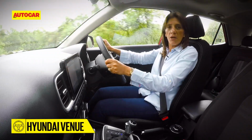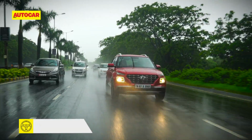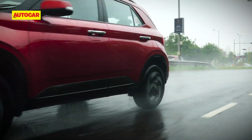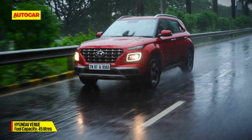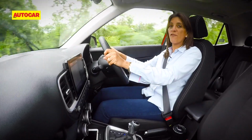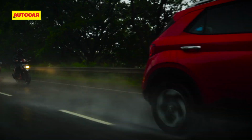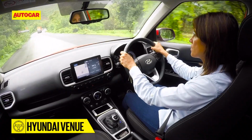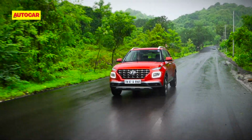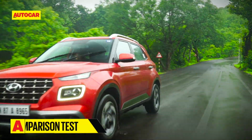Now, since the Venue is a newcomer, let's begin with that. Earlier on, when we were cutting through the city, I found that the Venue copes really well with traffic conditions. The gearbox is smooth and easy, and as long as you're on part throttle, it responds really well. It's only when you demand a sudden burst of power from it that it takes a little while to get going. That can be circumvented by using the manual mode for quicker shifts, but it does not allow you to drop down a gear until you hit the right RPM. When you're in auto mode, it's best to drive without urgency, and then the Venue's gearbox responds much better.